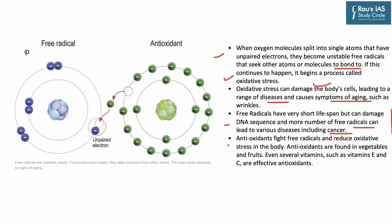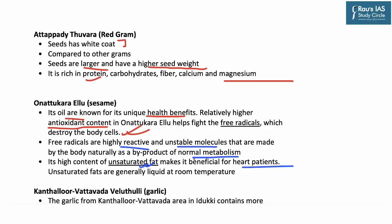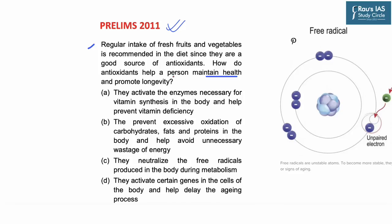Now antioxidants, on the other hand, help to fight these free radicals and also reduce oxidative stress in the body. These antioxidants are found in vegetables and fruits, and even several vitamins such as vitamin E and C are effective antioxidants. That's why it is often said that one should consume green vegetables and fruits as they have abundant antioxidants which help to kill the free radicals in the body. And these free radicals are a byproduct of the normal metabolism which takes place in our body. So how do antioxidants help a person maintain health and promote longevity? They neutralize the free radicals produced in the body during metabolism. So the correct answer to this question is C.